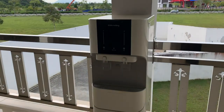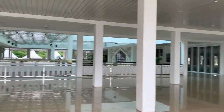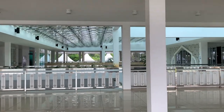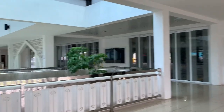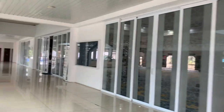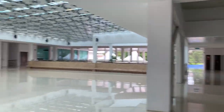This is a water dispenser here. It's a very spacious masjid and a new masjid, you can see. Totally white. The architectural beauty of this masjid is amazing. Now let's go inside the main hall of the masjid.